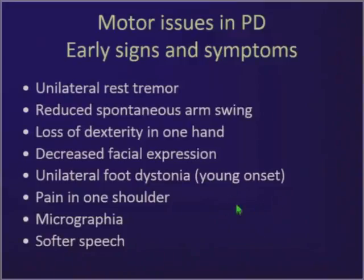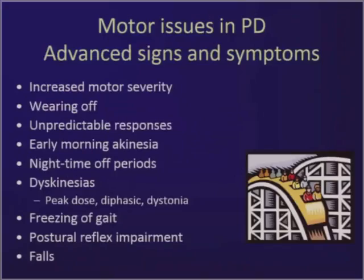I also want to call attention to two others here. Young patients may present with a foot dystonia, with their foot turning in or toes cramping, and many times present to a foot doctor or an orthopedist. Many patients may present with pain in their shoulder, which may be related to the rigidity or decreased swing of their arm, and it's not infrequent that we get referrals from orthopedists. So again, keep in mind that multiple systems beyond neurological can be involved.